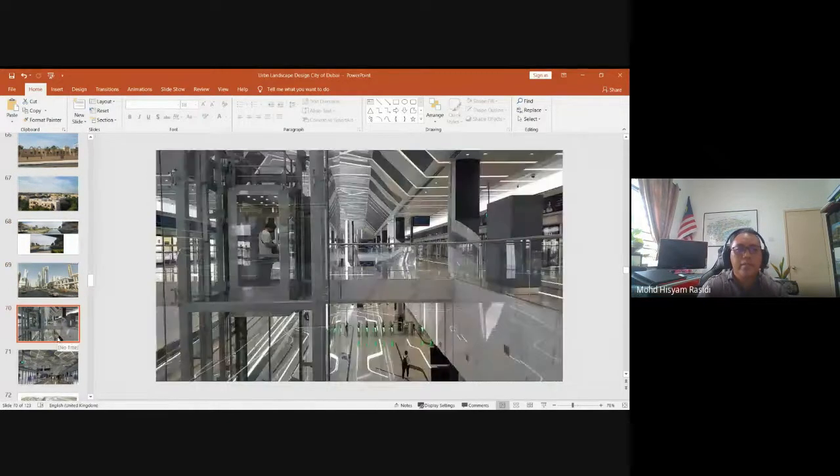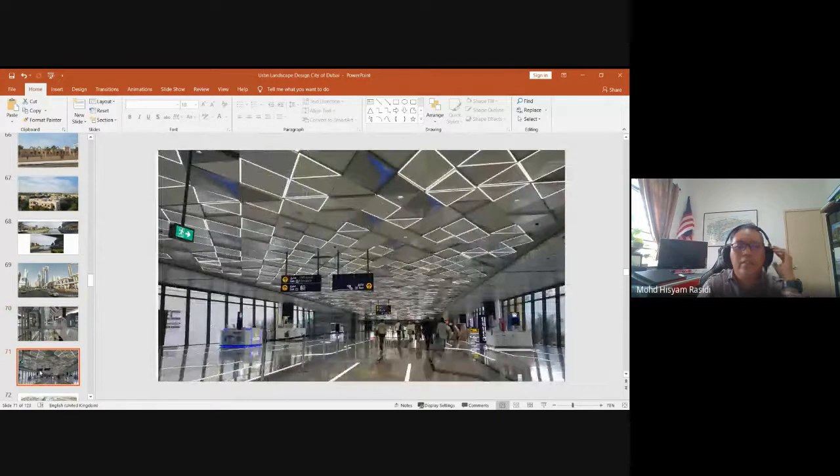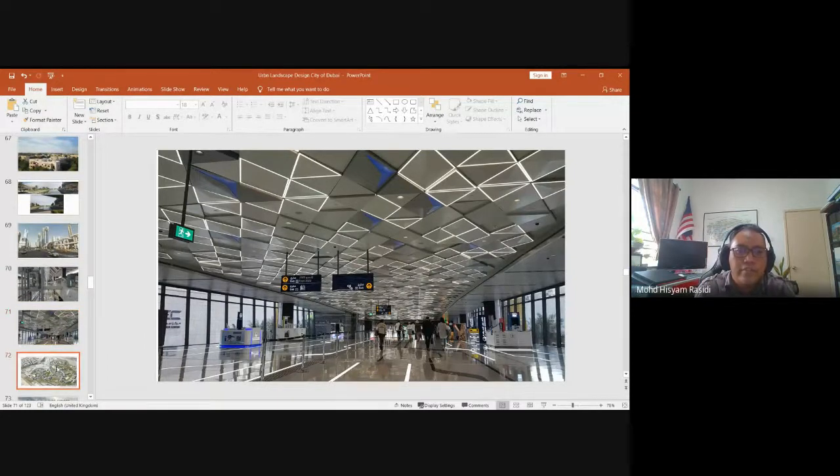Okay, I think I'm almost at the end. This is the Dubai World Expo station. For me, it's very interesting to see this station because the decoration looks very high tech and modern. The light actually shows the sense of direction, where to exit, where to get to the platform, right? So there are various functions of the features here, especially the signage. You can see the ceiling as well. The ceiling of this building looks very interesting.